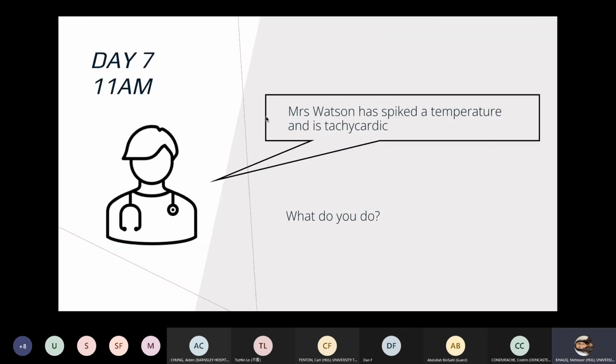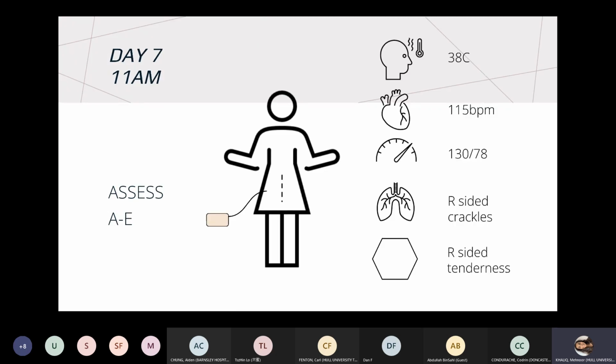Okay, so going back to the presentation, and then we'll go back to the Mentimeter, so don't turn it off right now. So you're assessing her, you're doing your A to E. You come and see her, at the end of the bed, you see that she looks a bit flushed and she's a bit uncomfortable. However, she's speaking to you in full sentences, so straight away you know her airway is not compromised.